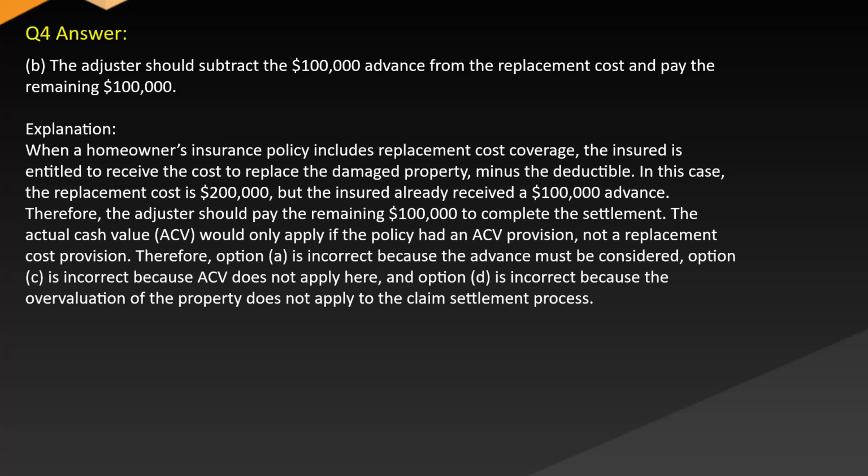Answer B. The adjuster should subtract the $100,000 advance from the replacement cost and pay the remaining $100,000. Explanation: when a homeowner's insurance policy includes replacement cost coverage, the insured is entitled to receive the cost to replace the damaged property minus the deductible. In this case, the replacement cost is $200,000, but the insured already received a $100,000 advance. Therefore, the adjuster should pay the remaining $100,000 to complete the settlement.